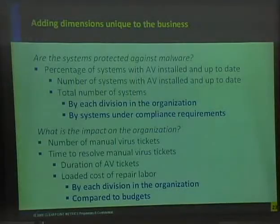So if I go back to this example we're working through, what I'd like to add in this particular example is things like by the different divisions in my organization, since one of my divisions is going to be responsible or is entirely composed of this online service, and whether or not those systems have different compliance requirements, because I'm going to be processing credit cards online, and so payment card industry data security standards come into play.